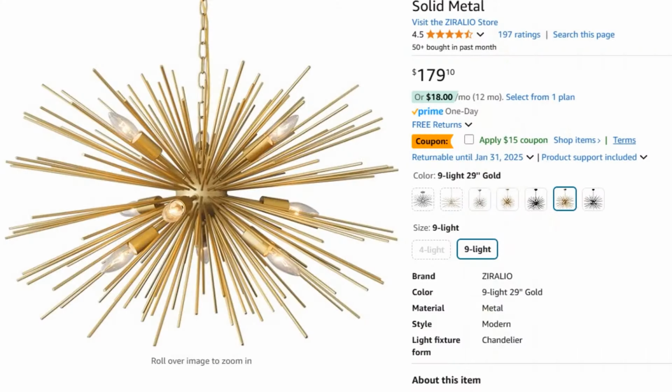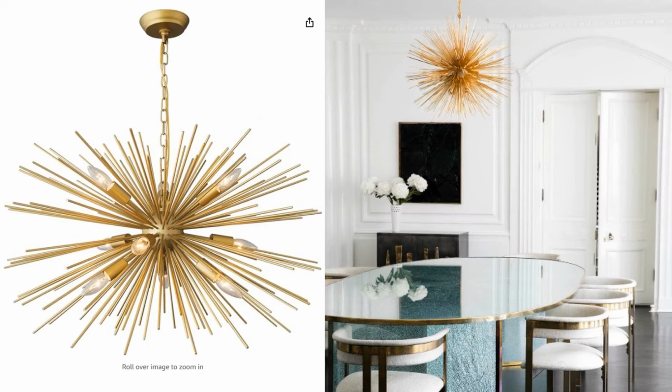I found one on Amazon, and it is the modern gold Sputnik chandelier from Zeralio for $179. So they're very similar. They both have a chain link chain that hangs down from the ceiling, and then they have the gold, and then you can put different light bulbs in it. So you can put a more modern style little light bulb instead of the candle style, and that's going to look more like the Kelly Wearstler version. So I'll link to that down below.